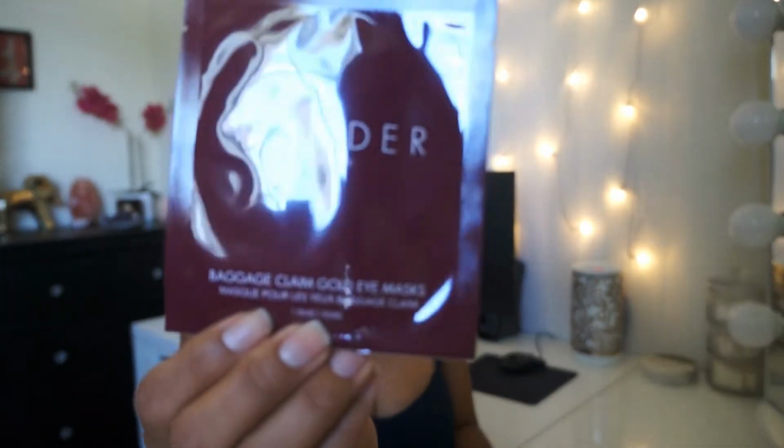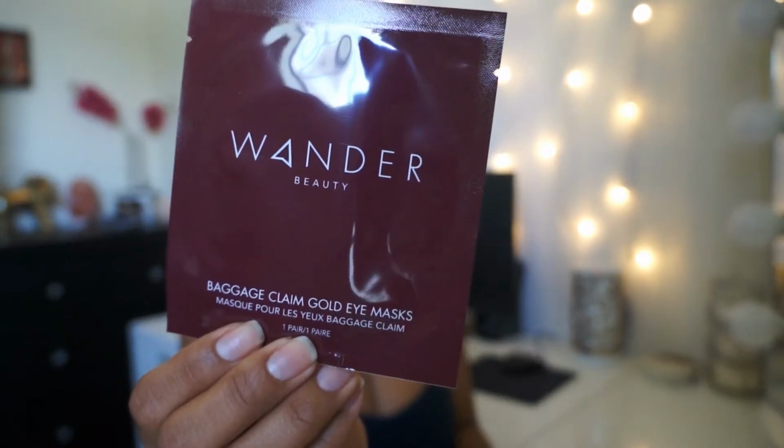Let's start off by talking about these Wonder Beauty gold under eye masks, and I'm very excited to try these on. Now these retail for $13 and it says that these gold foil under eye masks brighten, hydrate, and reduce the appearance of dark circles. The hyaluronic acid diminishes the appearance of wrinkles while aloe leaf extracts and lavender oil cool and soothe under your eye areas.